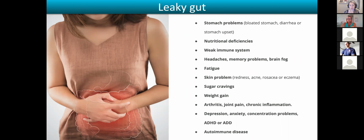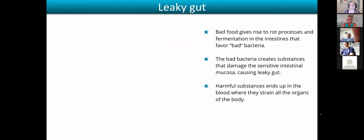Losing weight is also a problem, but that is usually due to the inflammation in our cells, because when our cell membranes get too hard, the nutrients are not able to get in, and it also affects us becoming insulin resistant. So they're both related. If we're having a problem losing weight, or a problem gaining weight, it's either the inflammation or the gut, usually. If we're having problems with arthritis, joint pain, chronic inflammation, depression, anxiety, concentration problems, ADHD, ADD, or autoimmune diseases, they're all related to gut health.